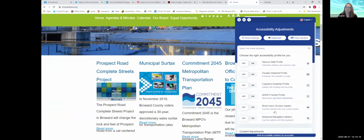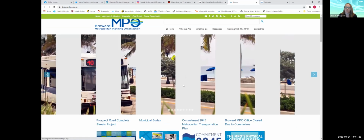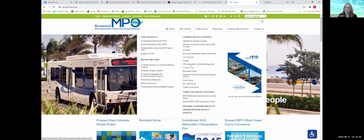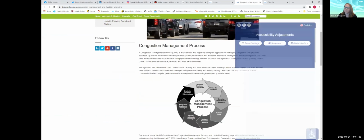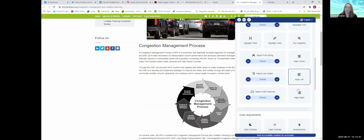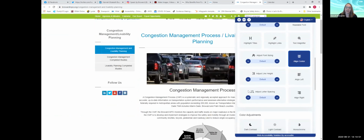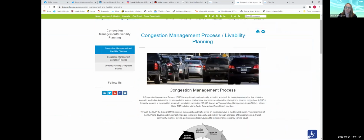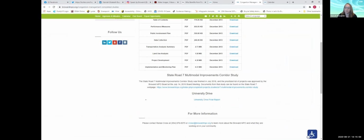Another one, so after you play around with some of the settings, you can actually go back up here on the top left where it says reset settings, and it'll reset it to the way that the website naturally appears. So I'll show you in an article that has a lot of text where it's a little bit easier to see some of the features. So you can actually change the alignment as well. So if you want to align the text left, align center, or align right, you have that option. And the really cool thing is that it actually carries over all of the settings to different pages. So as you move through the website, it'll actually adjust each page based on the settings that you've already pre-selected.